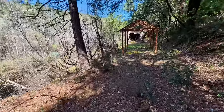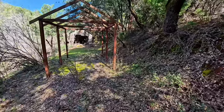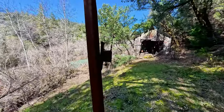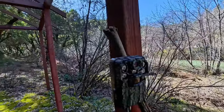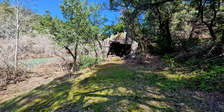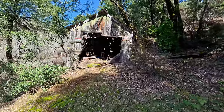So here's one of the structures still standing. Not the first frame here, but the second one behind it. There's the old trail camera. There's the creek. So this is some kind of old structure. I don't know what it was for.